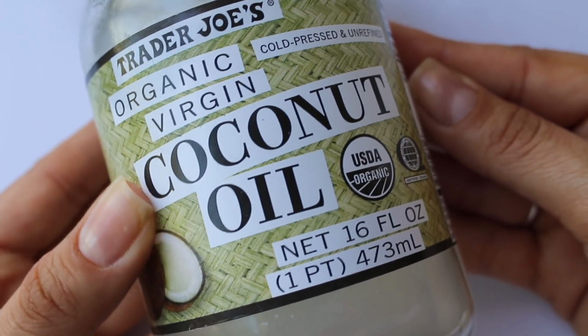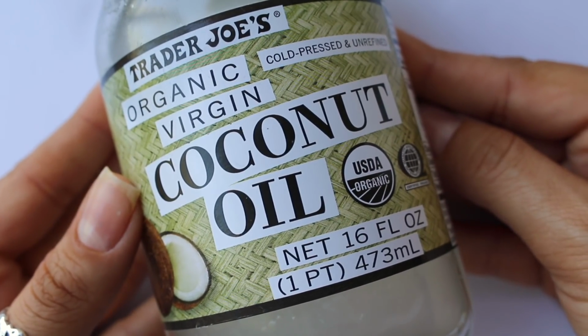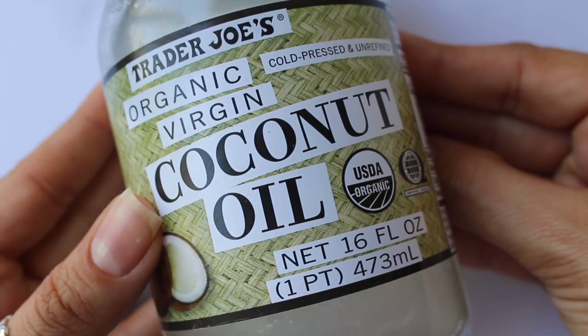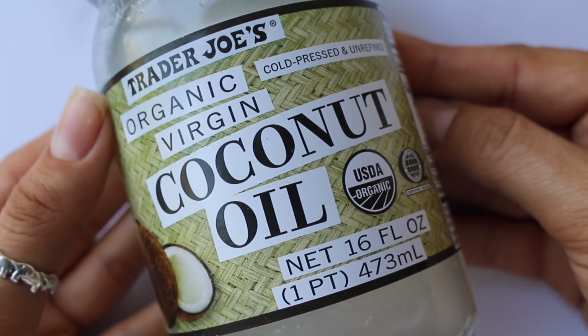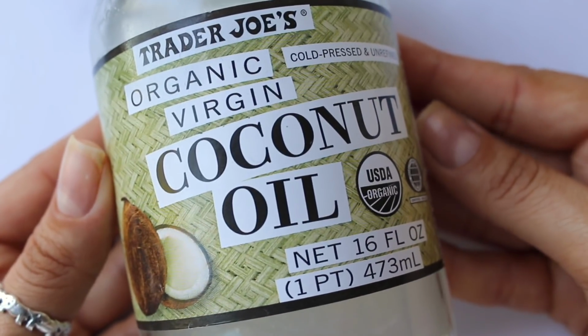It's super hydrating, it smells really good, and since it's become more popular over the last couple years, you may already have it in your cabinet. It's pretty inexpensive. You don't need to buy the super fancy kind. This is from Trader Joe's. It's about $5.99 for a 16-ounce jar. You can just scoop some out and apply it directly to your nails.